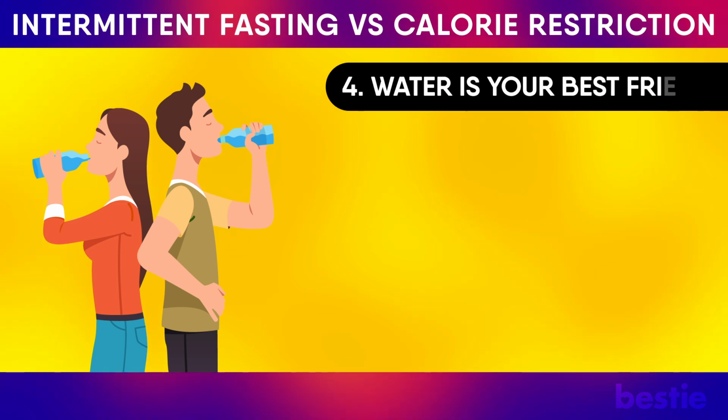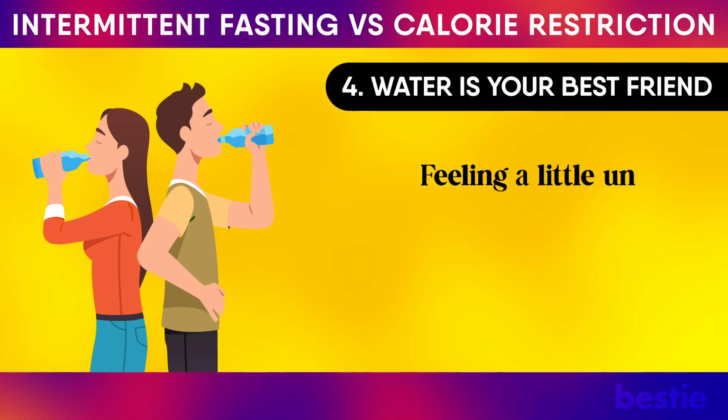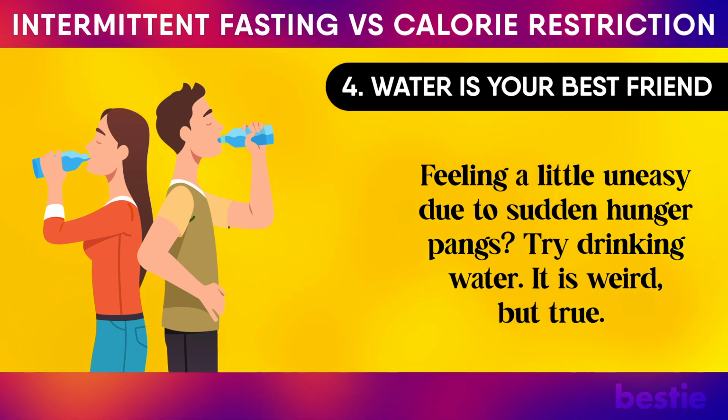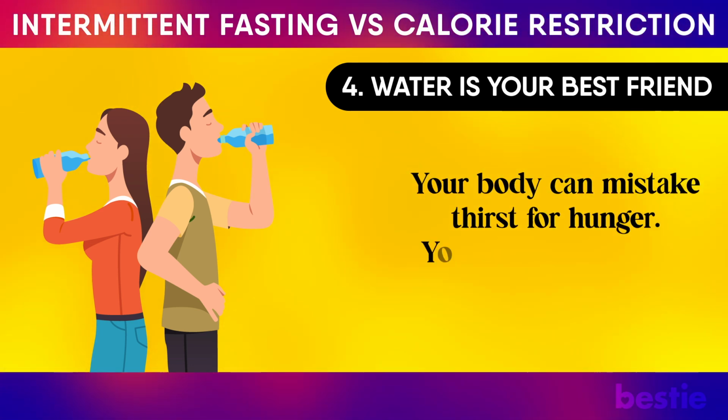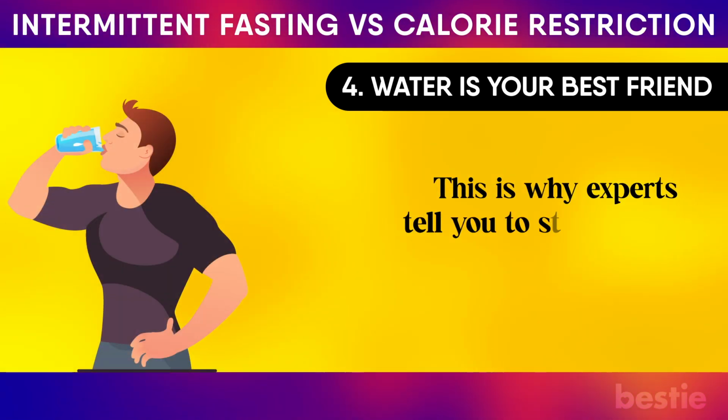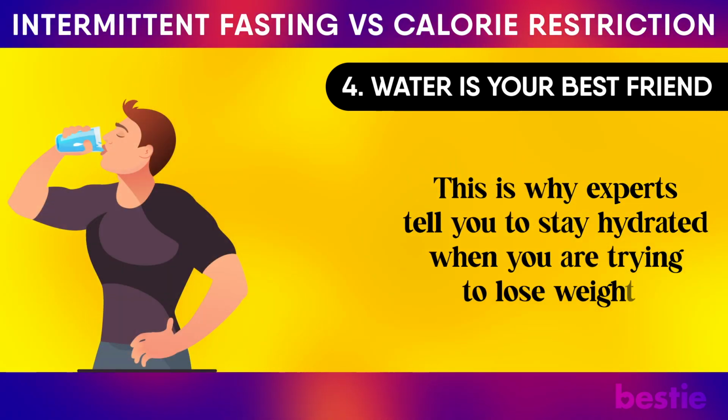Water is your best friend. Feeling a little uneasy due to sudden hunger pangs? Try drinking water. It is weird but true. Your body can mistake thirst for hunger. You could actually be thirsty, not hungry. This is why experts tell you to stay hydrated when you are trying to lose weight.